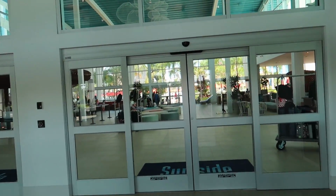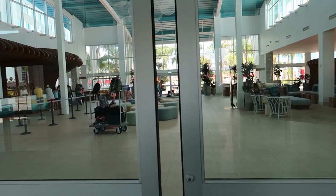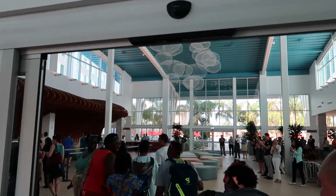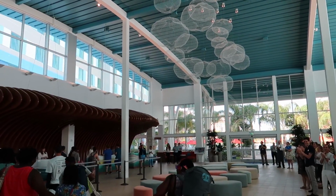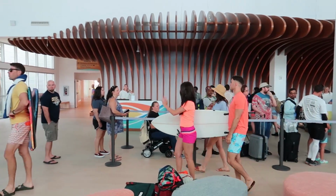And actually, when I first showed up, the very first guests were entering the resort, and all of the employees were clapping and cheering them in. And we'll put that footage in right now. This is the first guest being welcomed to the Endless Summer Resort. They've got some surfer characters walking around the lobby.